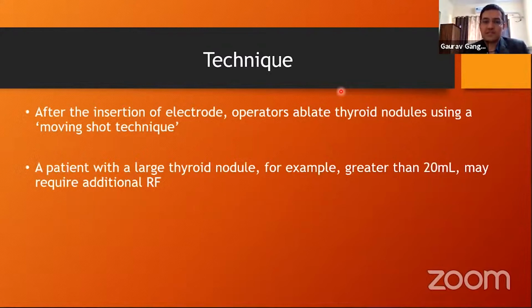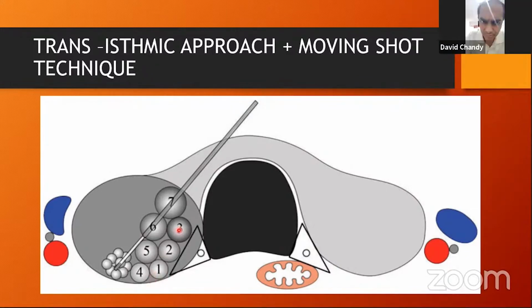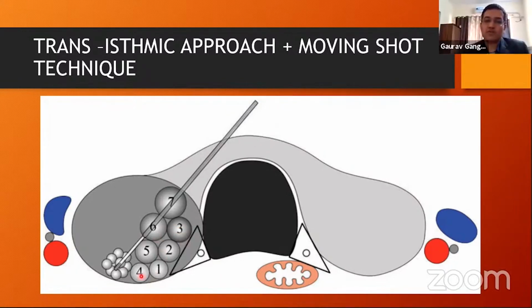For example, in this presentation, we can see I puncture from the midline. I go through a lot of thyroid parenchyma into the nodule. I just burn a 1 centimeter diameter zone: I switch on the machine, and the electrode tip heats that area, about a 1 centimeter diameter. I start retracting it back and burn another area. This is called the moving shot technique. Then the third area, and so on. Then I can go to the fourth area and cover the entire nodule. This is a single slice, and then I can keep on going cranially and cover the entire nodule this way.